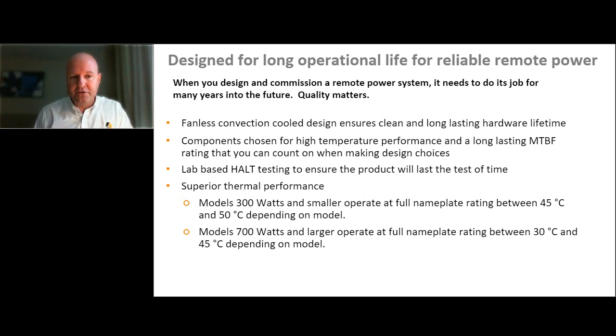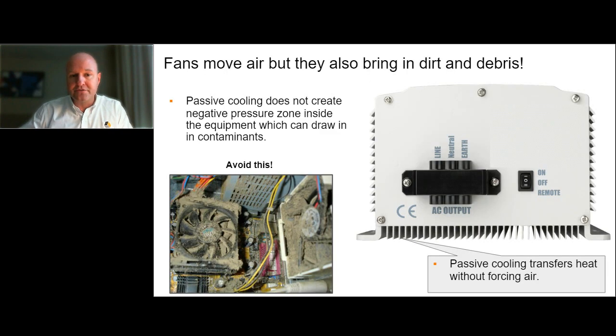And you can see the same with the 700 watt and larger units, typically providing that same rating between 30 and 45 C. Now, the most important aspect is that we've done the efficiency testing, and we'll give you the ability to see what derates need to be taken into account up to 60 C, which is a very high temperature. But as we said earlier, with installations in Africa and the Middle East, you need to know what the product is going to perform at those higher temperatures. And we give you the design data to make those decisions.